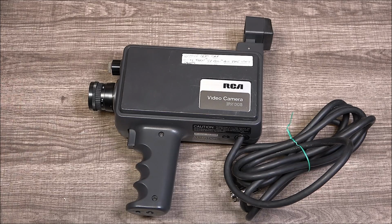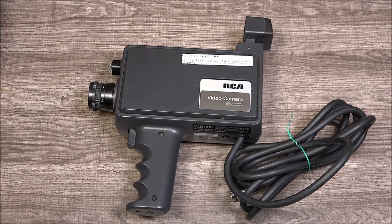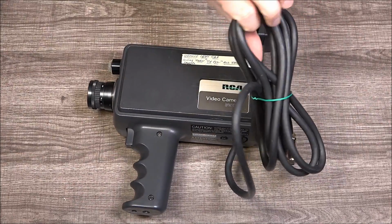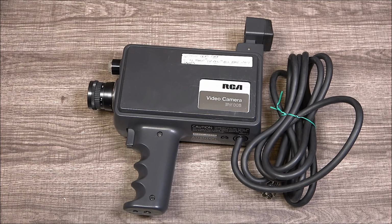So yeah, this is really more the sort of thing that was almost a novelty. You'd have it in the family room, living room, whatever, hooked up to the VCR and the TV, so you could monitor yourself. And it would be the thing that you would shoot your kids on Christmas morning opening their presents with, that sort of deal. The cable is, I think, 10 feet. So I guess if the dinner table is close enough by, you could shoot that or whatever. But yeah, it's not exactly versatile.